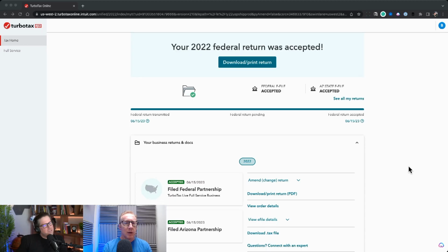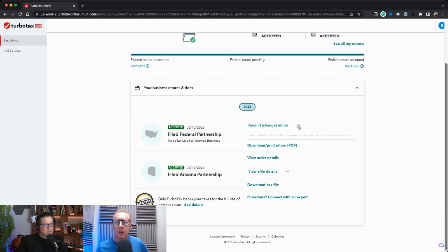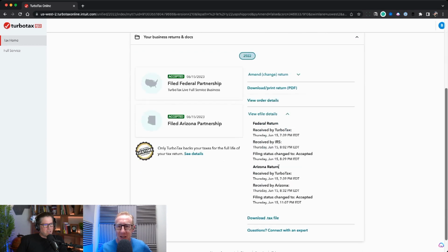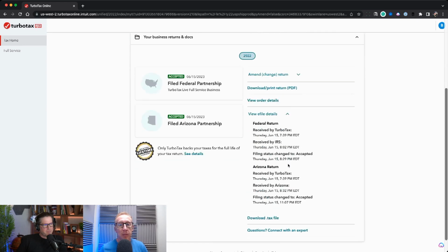And now we have this nice screen here that shows our status. And we can download the return. We can amend. I guess there's an option here to amend. I wonder how that works. Amend, maybe using, you find that $10 and we have to redo everything. I can view the e-file details. We've got all the tracking here. I can download or print the return. I can download the .tax file. I guess that's if you're using their desktop version. So we could open up with the TurboTax product and view it that way. I guess so. Or hand it off to another accountant, right? Yeah. That's nice, actually, that you're not locked in.